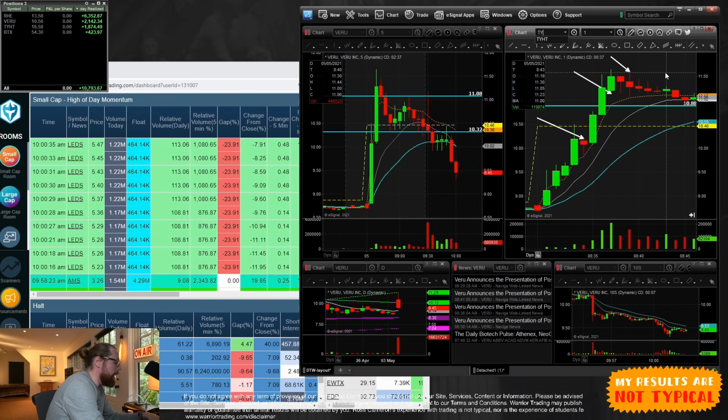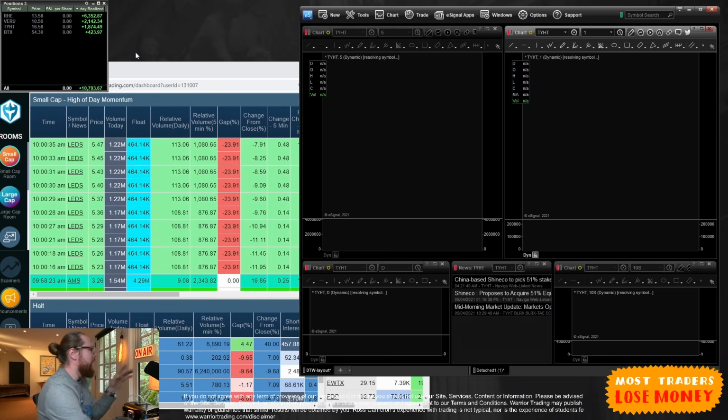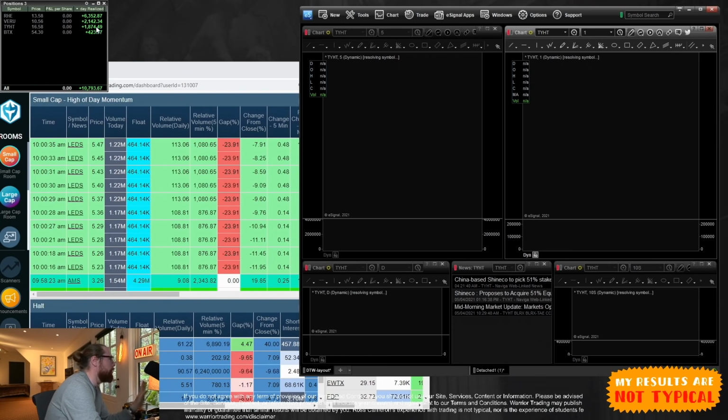Next one, THYT. This one yesterday squeezed at the open into a halt up. It then opened and squeezed into a second halt up. So I jumped in it, only 1,500 shares. It squeezed into a halt going up. It opened a little lower. I bought the dip, goes up towards 18. My chart's not loading. I made some money, and then I added again and then stopped out. Gave back half of what I made. So I was up 3,000 on it, up 1,800 to finish the day.